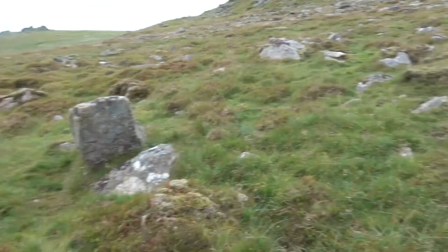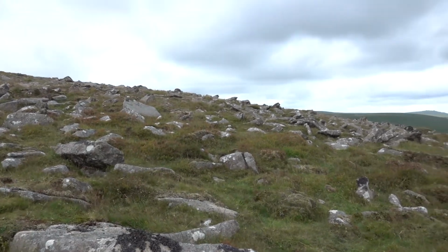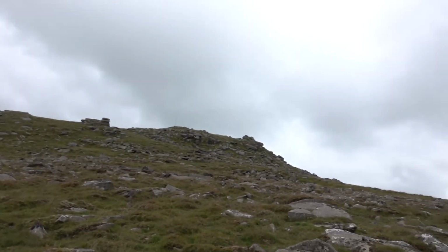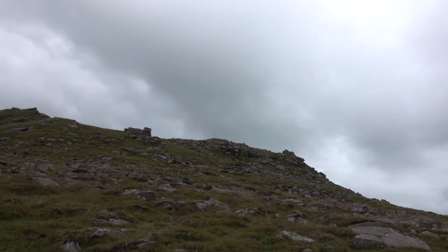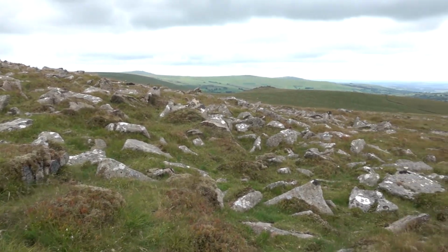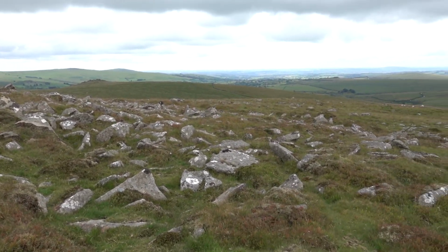Here's the clitter field of all the boulders and things that were once part of Hare Tor. Obviously it's got a nice slope for them all to roll down, so in the past it would have been more monumental, statuesque, whatever. Now there's some big rocks up there, but look how much of it has slipped off in all these years.